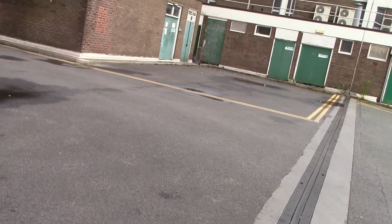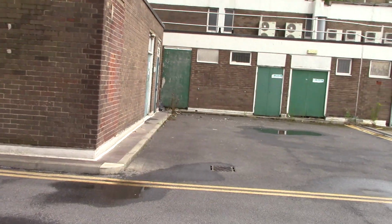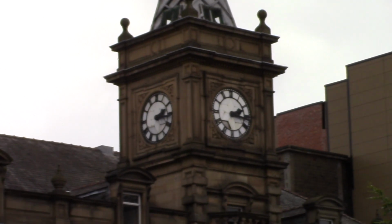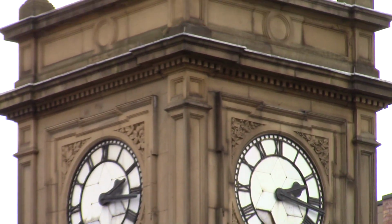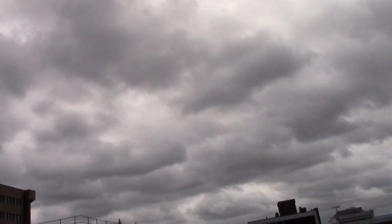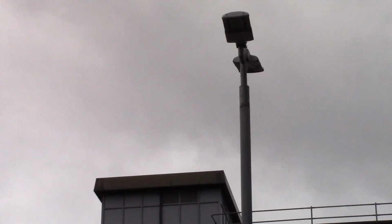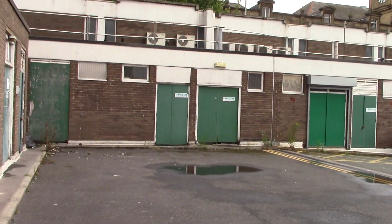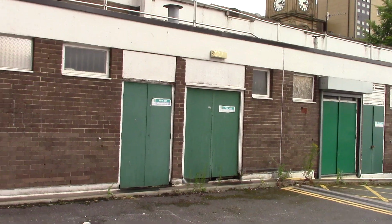Top of the car park. Hey, I found another place for the clock. Well, it hasn't struck 4:15, has it? So obviously it's not going to chime. I don't know if it's a four-faced clock tower. I don't know. I think it might have only three clock faces.